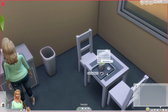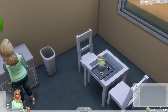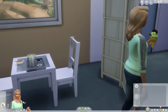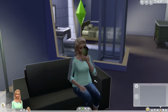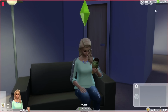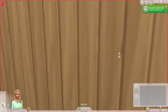Okay, so let's do sprinkle stick and let's do chocolate sauce. Yes, okay. So now let's go ahead and grab a cone. Oh my God, it's so cool looking. Oh my God, I love it, I love it. I could totally see myself, you know, using this in a party setting. Oh my God, she loves it. She loves it. Enough said, she loves it, just like me.